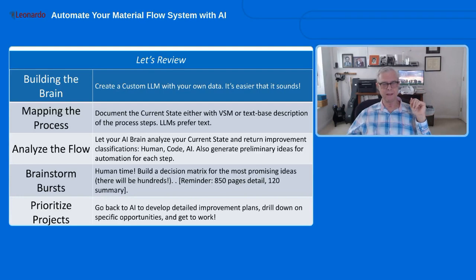And then finally, you need to create those priorities, pick one or two, and start working on them, and use AI then to really drill down to very specific tasks, specific things that you can do. For example, it'll write code for you. So if one of those is a macro opportunity, it'll write the macro for you. You just have to be specific about what it is you want it to do. Okay, so that's basically it.